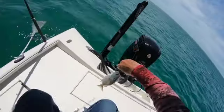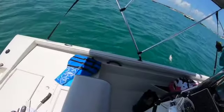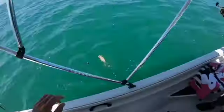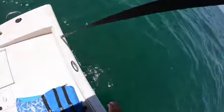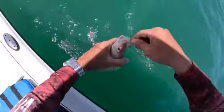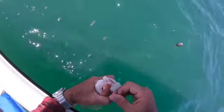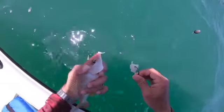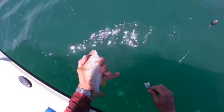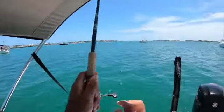This one's a keeper. This is one of those grunts. That's another mutt. Small mutt. Yep. That time I got you.